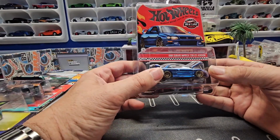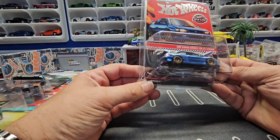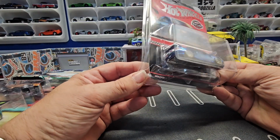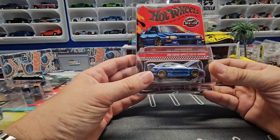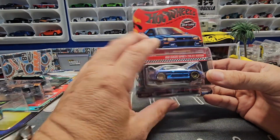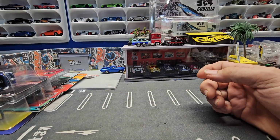Next we have the Subaru RLC that came in today. Correct protector, real nice. But that's what protectors are for, right? Plus, I'm going to open this and maybe compare it to some other, like premium, see what the difference is.